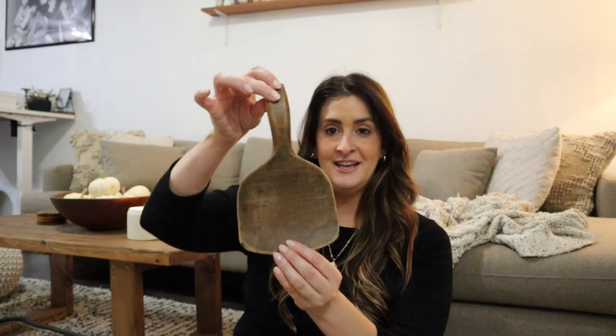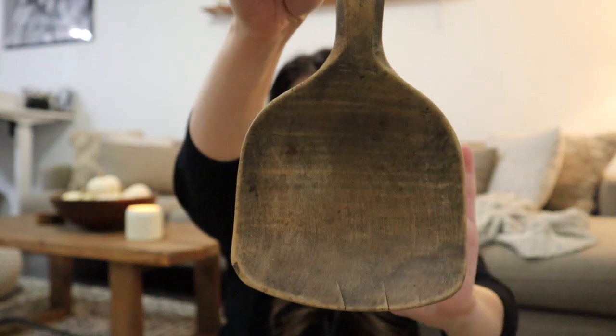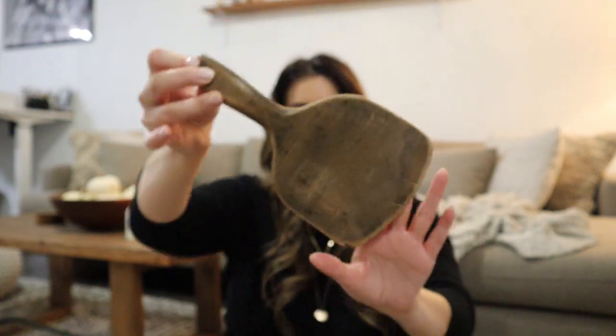I don't even want to tell you what this next item costs because I feel like there's going to be people that are like, but it is this wooden piece. And it was labeled as a butter spoon. I am probably going to use it on my stove for a place to put my utensils when I'm cooking.